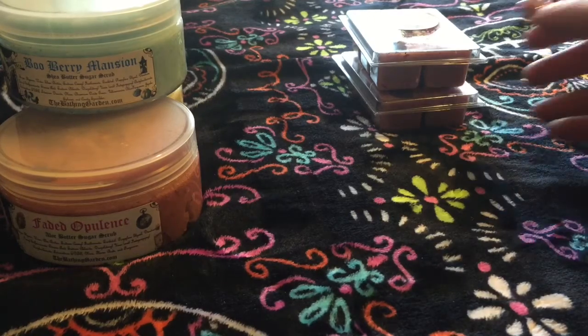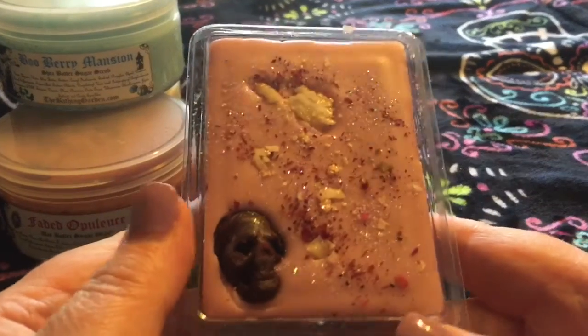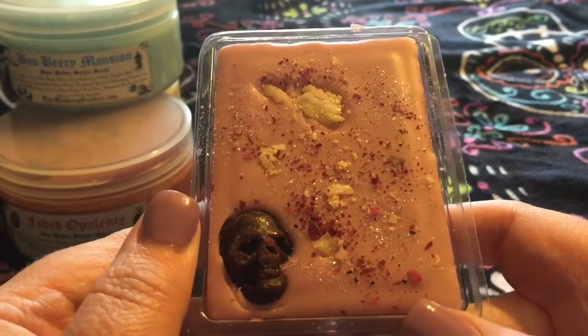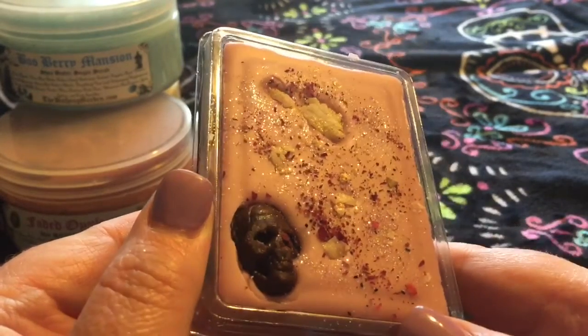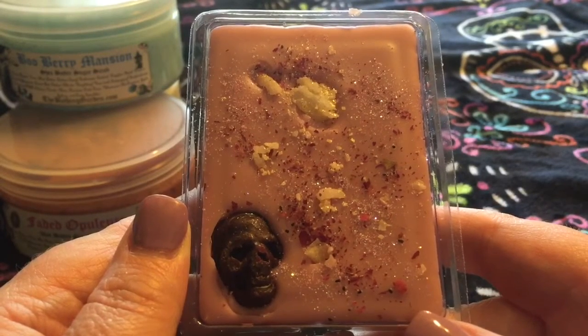And then the other one is Faded Opulence, and I did get 2 of these because I've never encountered a vendor who makes a scent as close to, and I mean I've smelled cola scents before because this is a cola scent, but I've never smelled one quite like this. So this is clove, ginger, blood orange, and bubbling cola. It's predominantly a cola note, but you do get the blood orange and the ginger and the clove. You do get all of it, but it does predominantly smell like authentic cola.